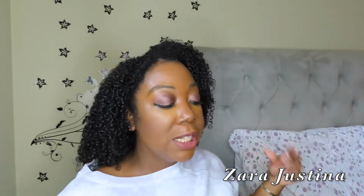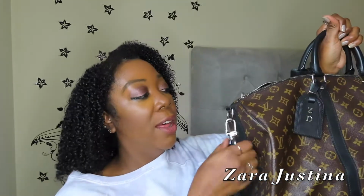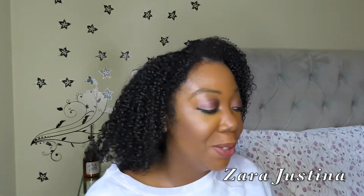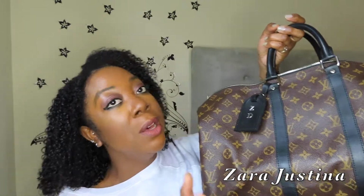So when you see someone say Keepall bandolier, it comes with the shoulder strap, whereas you can also just buy a Keepall that doesn't have the strap, but for travel it's awesome. To get into my review and talk about this bag, I only shared it once, I believe, when I initially got this. I bought this in Paris for my birthday in 2017, and I've been using it as my travel bag ever since. I use it when I go on quick overnight trips, hotel stays.